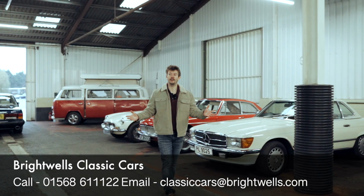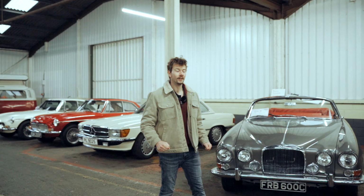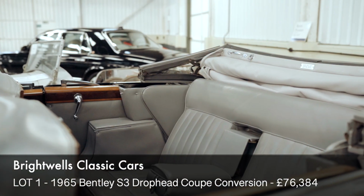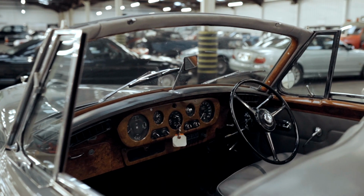A couple of cars that we can't show you right now, but we're going to put some footage on the screen, have already left us. So here in this gap, we had our car of the auction. It was our Bentley S3 Drophead. That reached £76,000, including buyer's premium, which is way over its reserve of £50,000, which did exceedingly well.